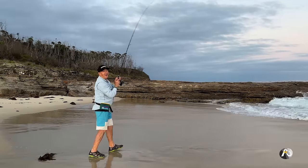This guy's pulling pretty hard. Whoa. I lost my stuff. That was actually a small salmon, but I'm fishing really light, so he just broke my line, that little guy. I'm going to need to re-rig, look at that. Oh well, better get back to the drawing board.